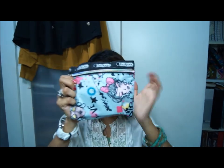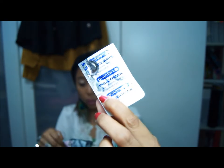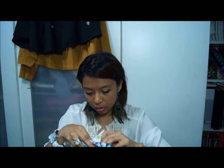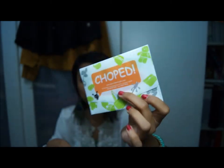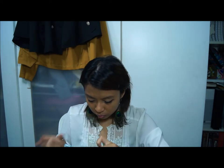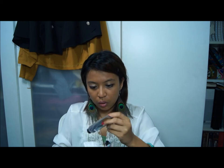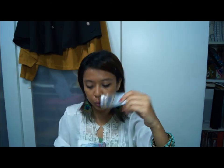I also have an etiquette bag inside. Can't show you all the colors in the bag, but I have paracetamol, tissue, dry tissue. So I have wet tissue and dry tissue. I have my hand cream by L'Occitane. It's a coconut one, so it smells pretty good.